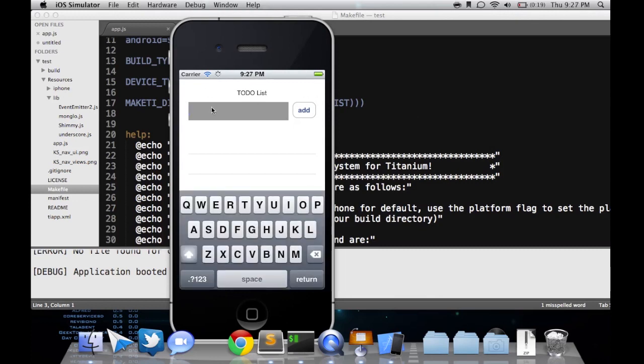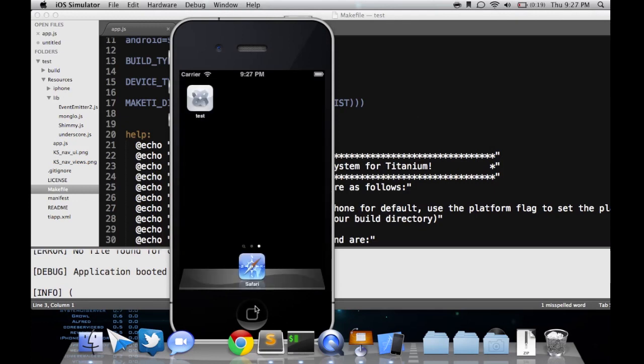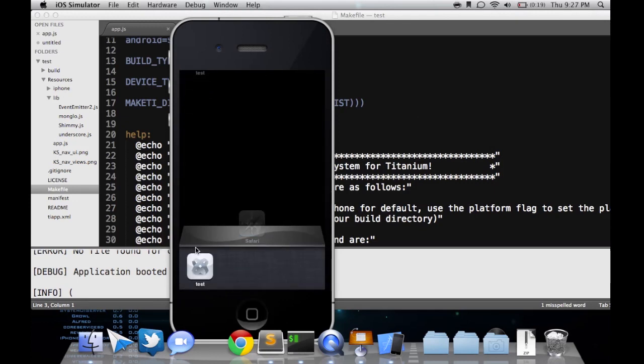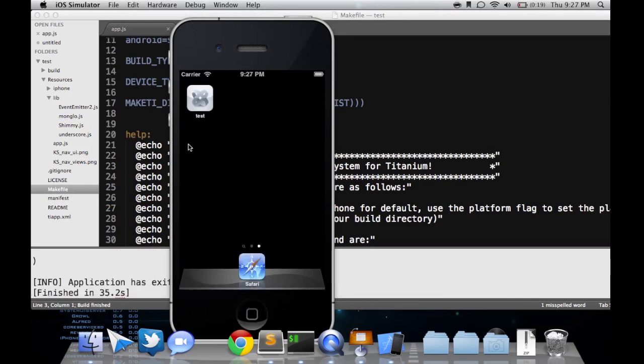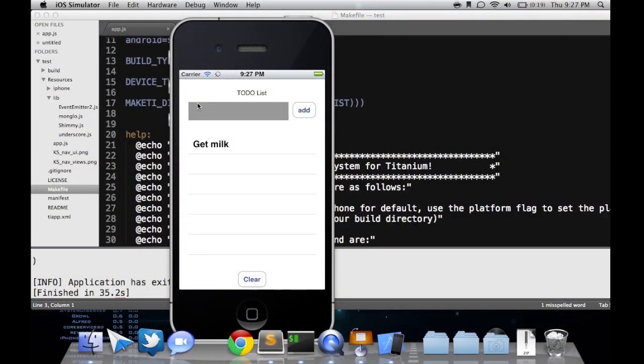So, simple to-do list. You can type in, click on add, and it adds it to the to-do list. So now I've created a thing, and I exit out of my app. I'm all done. Let's close it out here. Now in theory, when I go back and open it up, since the memory's been cleared, it should open because it persisted to that file. So we have it still there. Super exciting, I know. Try to hold yourself back.